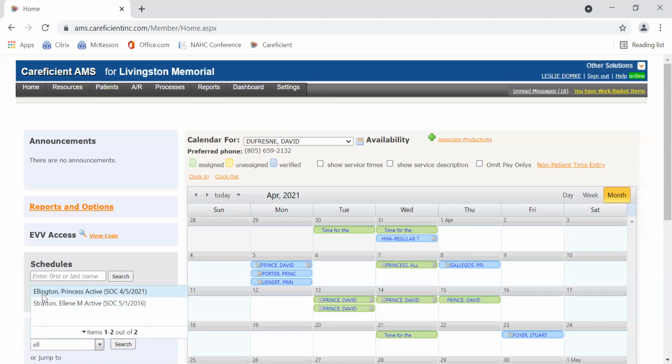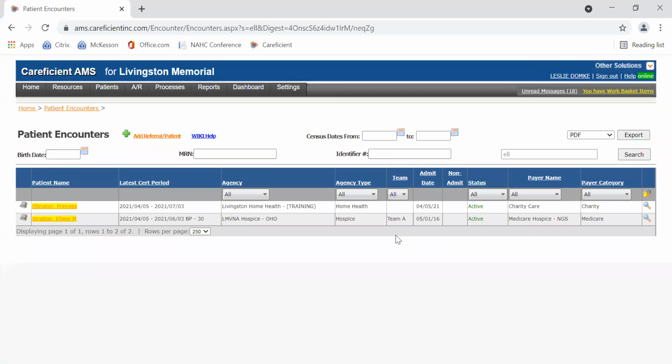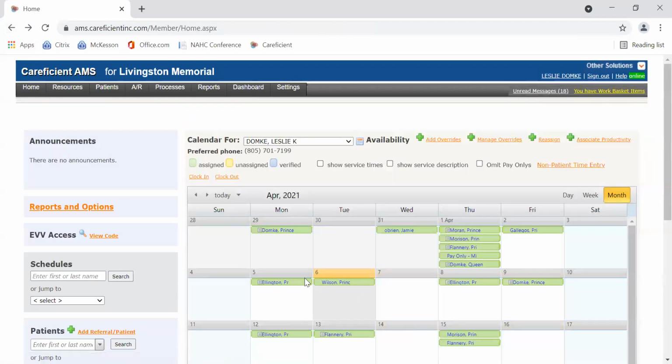You can also, from your calendar, click on a bubble, and it will bring up the patient. Sorry. Let's go back to home. Let's find somebody else here.